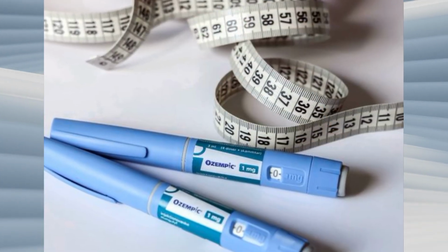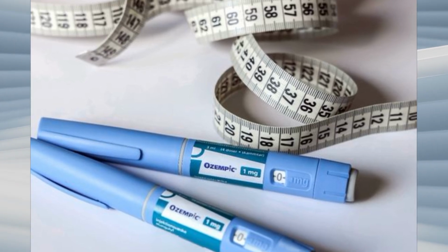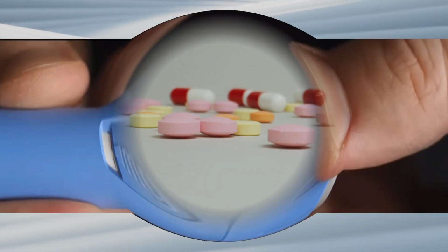Ozempic is the revolution in the fight against obesity. So, who exactly should use semaglutide?